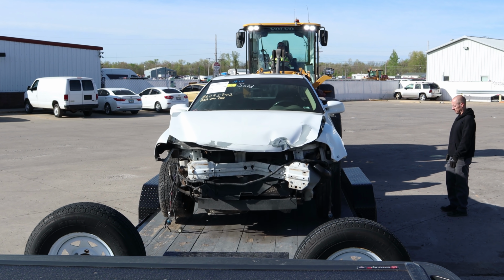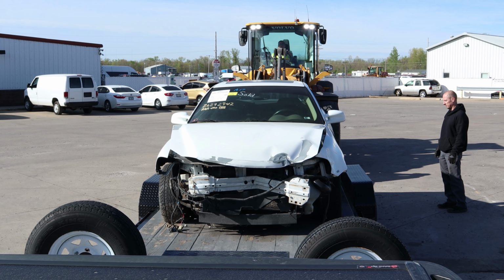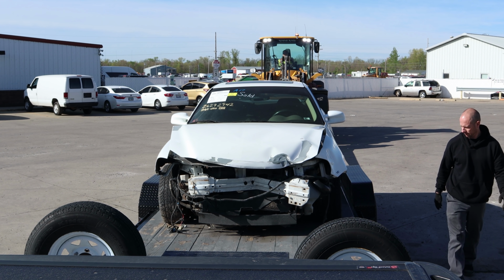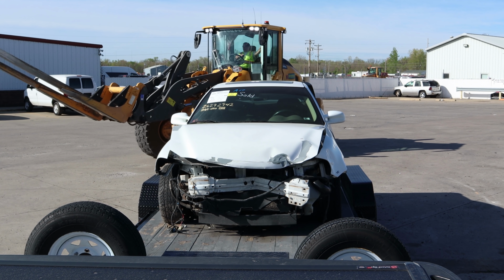So this auction's a little different. They allow 2 people in the building at a time. And the counters are separated 6 feet apart. So, it took a little while to wait for my car. But, now that I got it, it's time to head home.